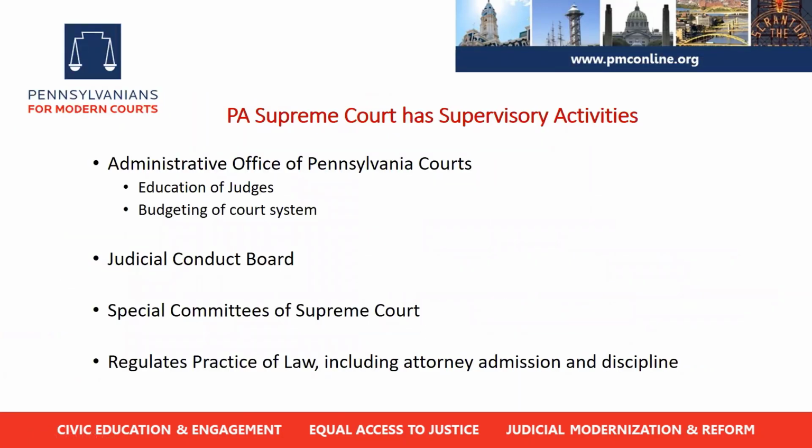Okay, and then the Pennsylvania Supreme Court, I just want to briefly touch upon this, has a number of supervisory activities that we don't really appreciate or understand most frequently. So they have an administrative office of Pennsylvania courts, which actually is responsible for budgeting our court system. They go to Harrisburg, they ask Harrisburg for a budget, they help educate judges. There's a Judicial Conduct Board, which is responsible for the conduct of judges. The Supreme Court has special committees, such as the Civil Rules Committee, the Criminal Rules Committee, Rules of Evidence Committee, Minor Courts Committee, and then it also regulates the practice of law.